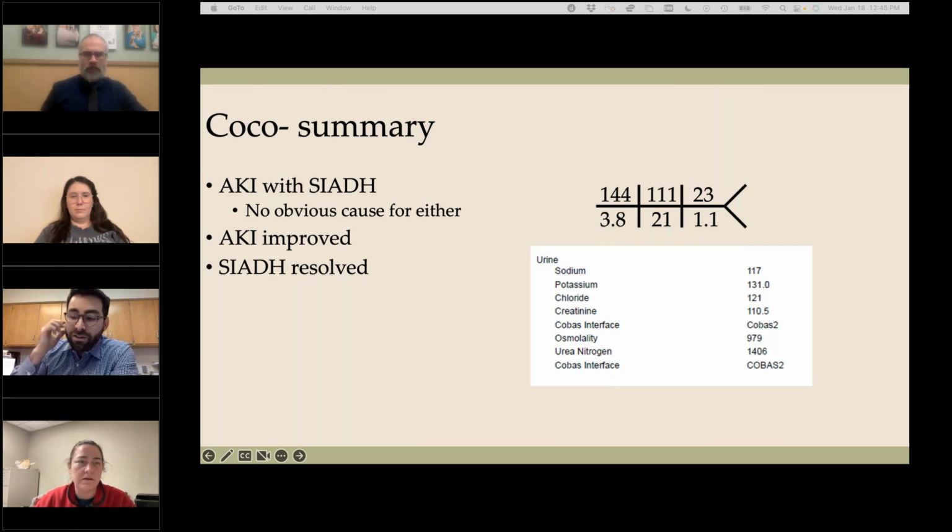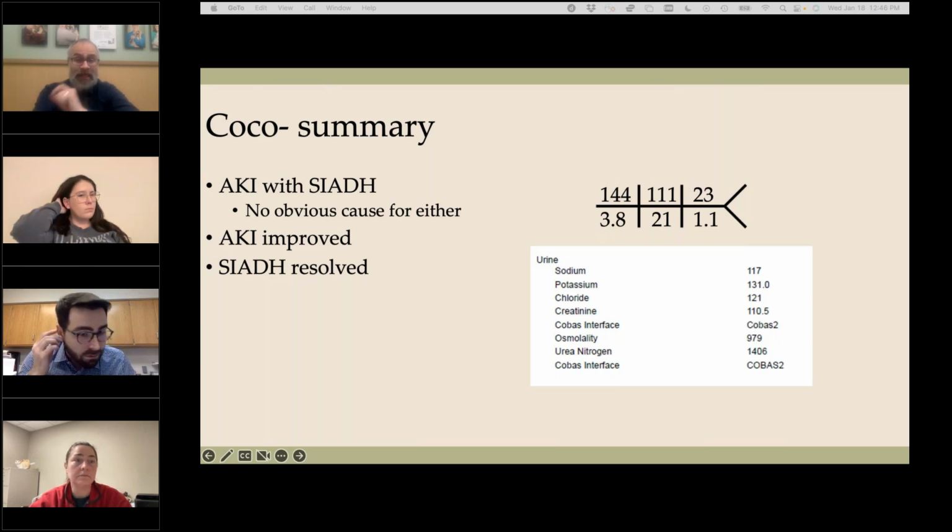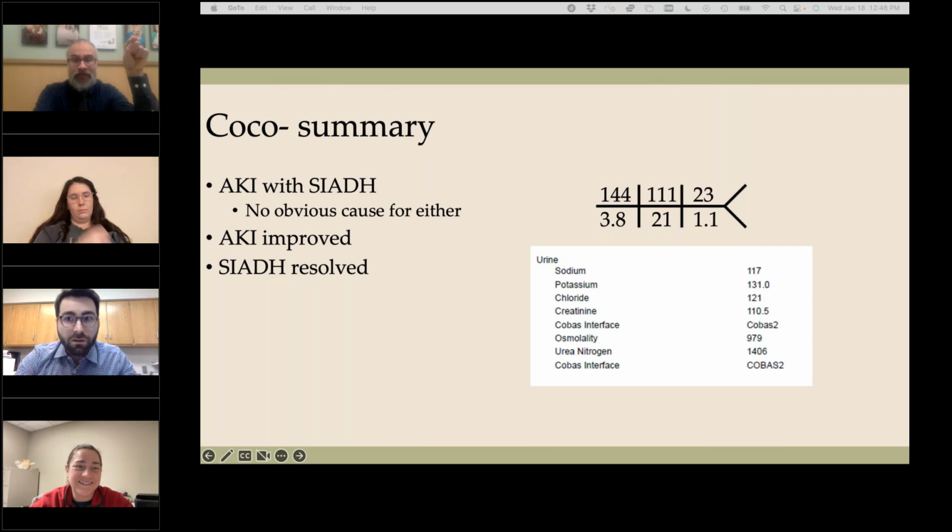Since you found out the SIADH, even though she's too small, would you consider, when she improves from her AKI, running a CT just to investigate her pituitary gland, or is this not in your protocol for a further investigation? No, I think that makes a lot of sense, except for the fact that SIADH is gone. She's not hyponatremic anymore. She has appropriately concentrated urine. She's now pretty much resolved. So if it would be persistent, absolutely.